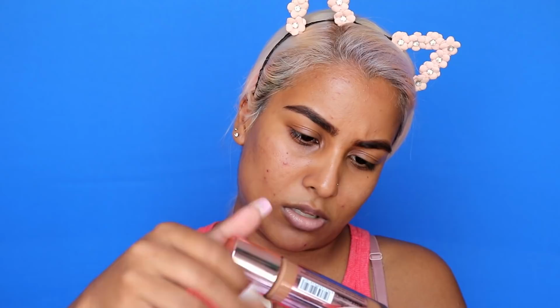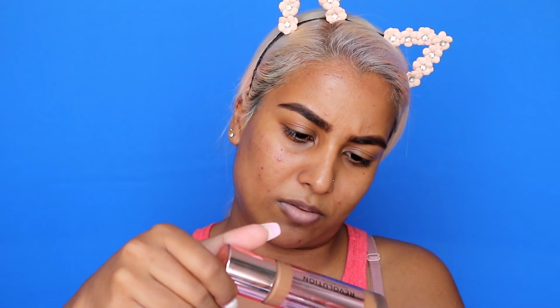Okay, so this has a doe foot applicator. Obviously this is just my first impressions of the foundation. I will be doing a review later on for you guys and going in depth about this foundation, but this is meant to be, okay, it doesn't have any information, but it's meant to be matte and all that good stuff, you know. And it has a doe foot applicator, which is so huge.